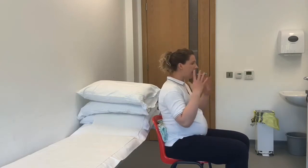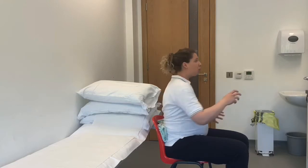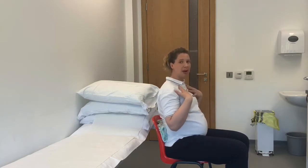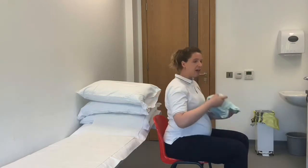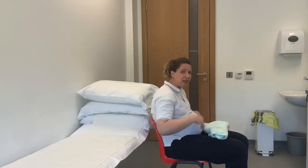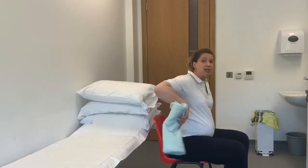Making sure that everything is sat nicely in front of you, you've got everything within easy reach, rather than having to twist lots and overstretch and then having to adjust your posture. Making sure that you can keep that nice upright posture at the front, not hunching over a lot. If we remove this towel, you may find that you start to slump, which can be really quite uncomfortable and increase that load on your lower back, and also around the front can be quite uncomfortable. So really be aware of your posture, especially if you're sat for long periods of time during your day.